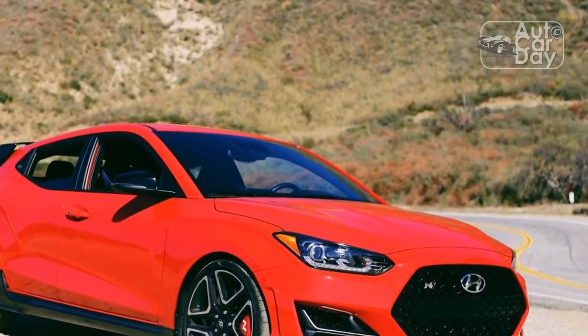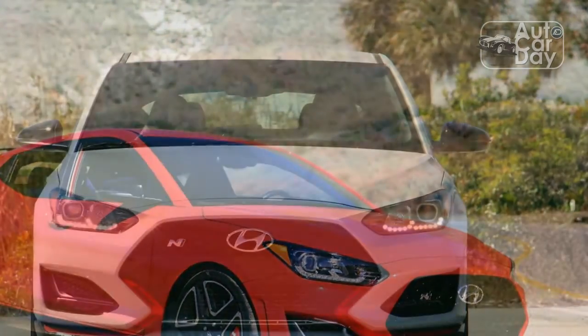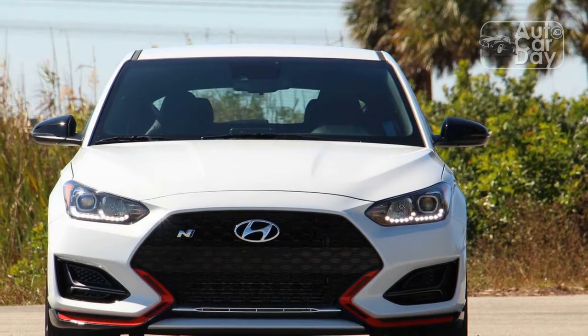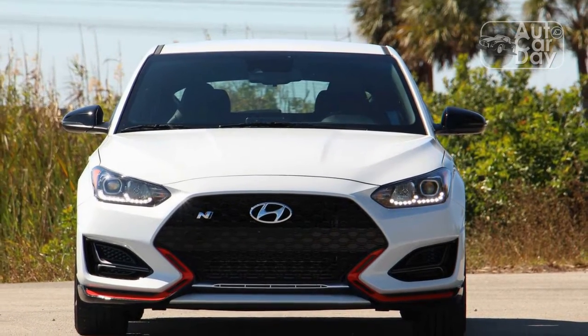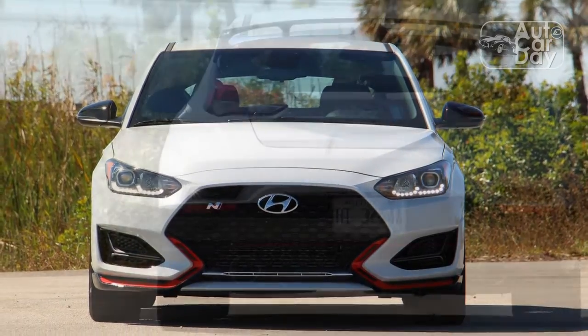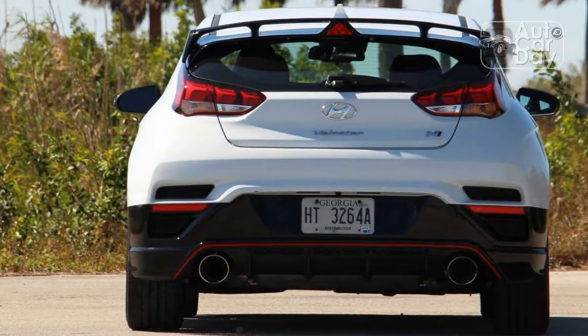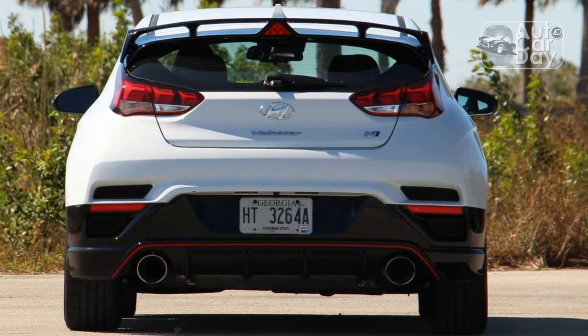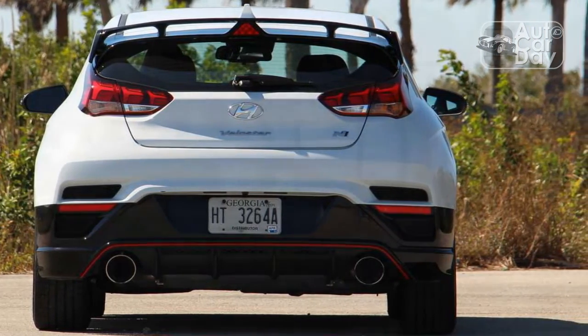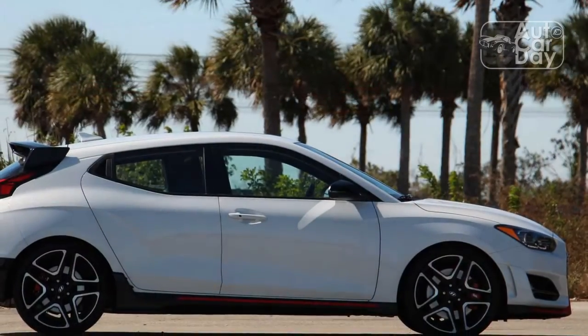The front of the Veloster is really the only place to be. The N model, like all Velosters, has a three-door layout, with one large door on the driver's side, a traditional door on the front passenger, and a smaller third door on the rear passenger side that creates a tight entryway into the second row. Ingress and egress are difficult, and once inside, the backseat isn't all that spacious.